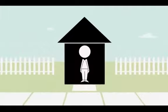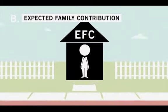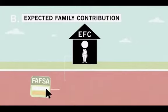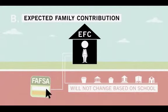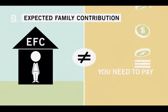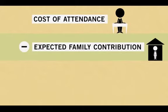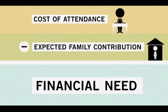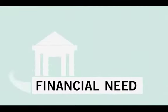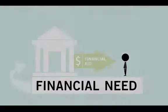Then, the college subtracts your expected family contribution, or EFC. Your EFC is based on information provided in your FAFSA and will not change based on the school you attend. However, the EFC is not necessarily the amount of money you will have to pay. Basically, your cost of attendance minus your EFC equals your financial need. Your college uses your financial need and other information to determine how much financial aid you can receive.